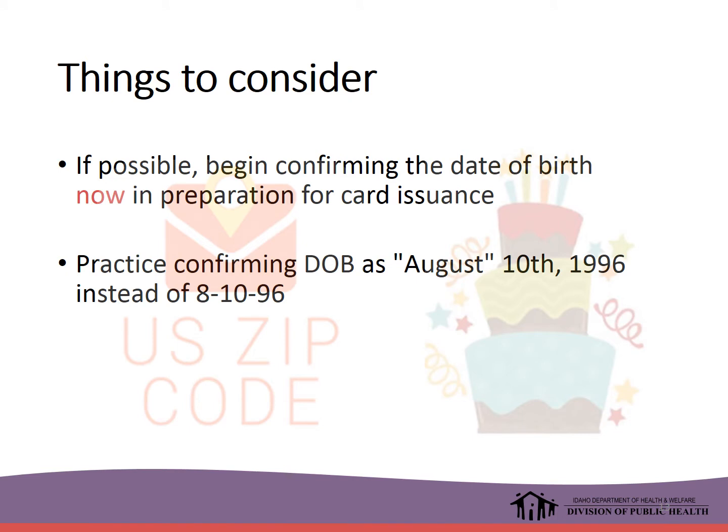If possible, begin confirming the authorized signer's date of birth now in preparation for eWIC card issuance. Other states noticed this as a lesson learned. They had more wrong than they realized. Practice confirming the date of birth as August 10th, 1996 instead of 8/10/96. Saying the name of the month may help with date formatting issues.